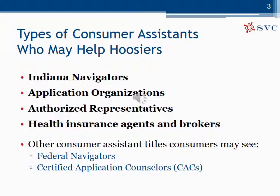In addition to these state-recognized consumer assistants, there are also some other federally recognized names for consumer assistants that you may hear. The most common and likely titles for those federal consumer assistants are federal navigators and certified application counselors, or CACs. There are also other less common titles that you may hear, and some of those may be in-person assisters, certified application assisters, champions for coverage, and others.